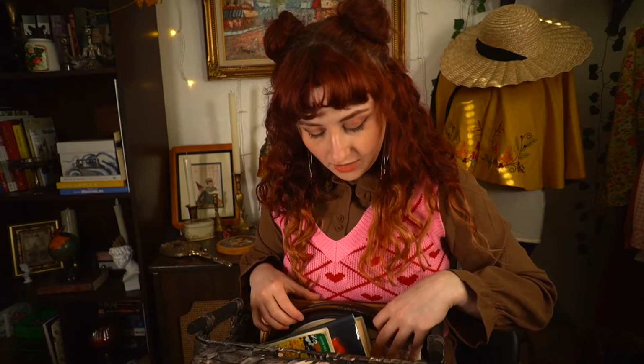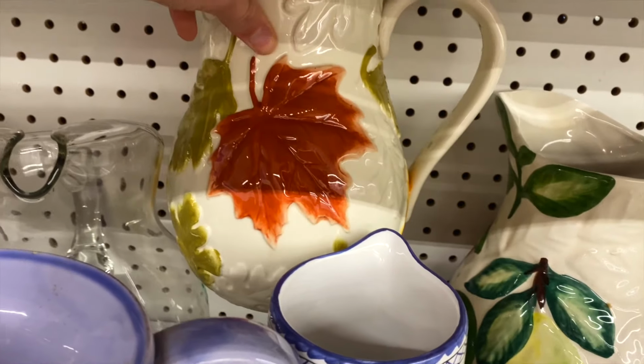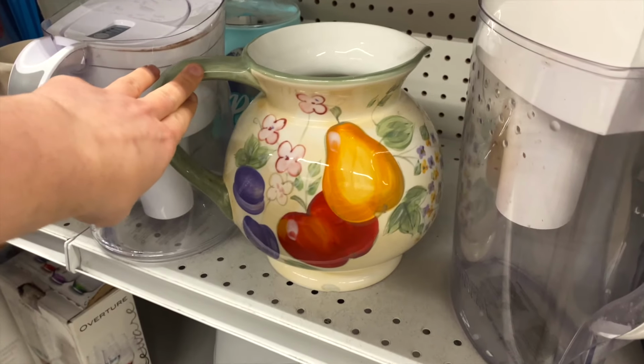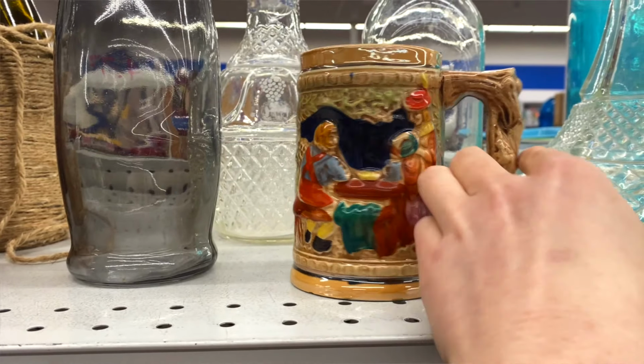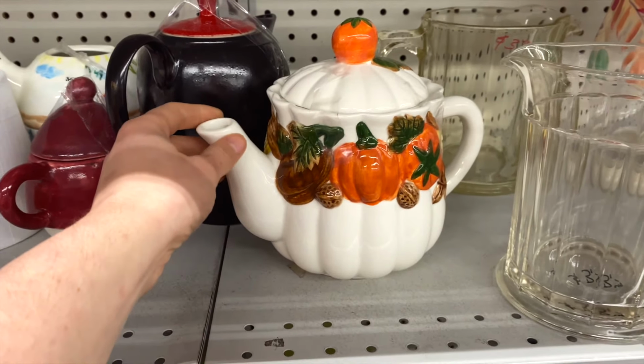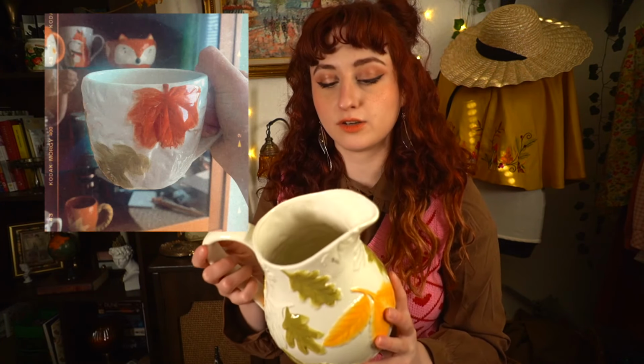The next thing that I found was this picture. And I always take a look through the pictures. I don't really need any, but you never know what kind of cool glassware you're gonna find. And the reason why I picked this one up specifically is because I have a mug that matches this, and it is my favorite mug, so I honestly couldn't pass this up.